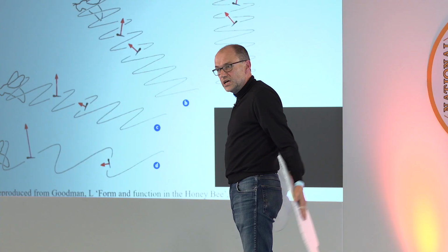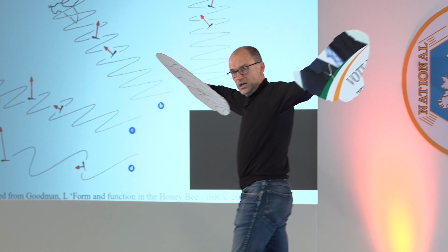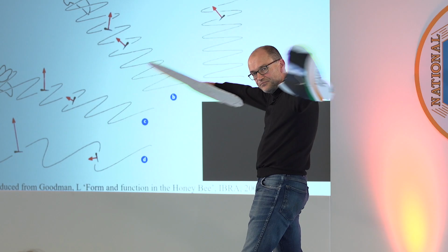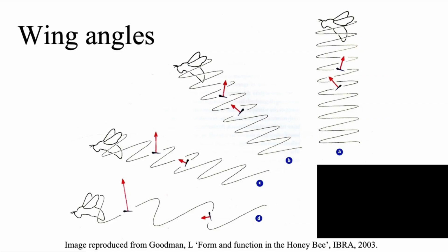So I want to just hover now. Well, it's very straightforward. I go, lift me up a bit, lift me up a bit, lift me up a bit. And I'm being moved backwards and forwards a little bit here, but that's what's happening. And that's what's happening here.